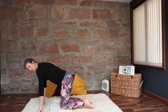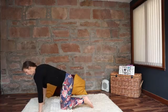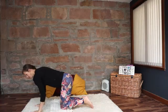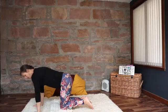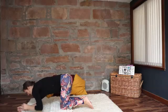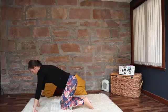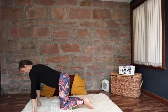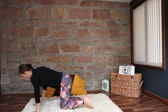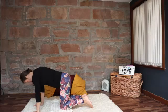Let the tops of your feet rest down, and then coming onto the palms of the hands, just as I am. Now, if at any point your wrists feel a little bit uncomfortable, you can drop down onto the forearms, or you can also just make a gentle fist and let your hands take some of your weight in that direction rather than having your hands flat down. So just feeling what feels good.